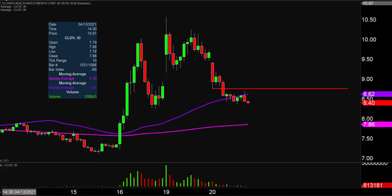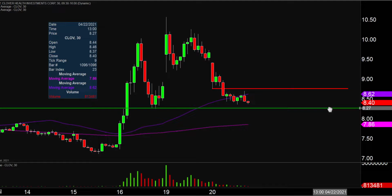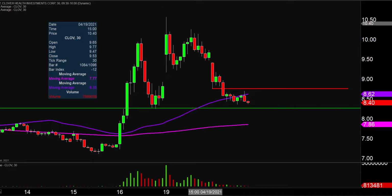In terms of levels of support, the first key level of support to watch very closely is going to be right down there at $8.25. This is an important level because during that pullback right there, that's where the buyers finally stepped back in. So it's a question of, if the price does go down there, are those buyers going to step in once again, or what exactly is going to play out at that level?